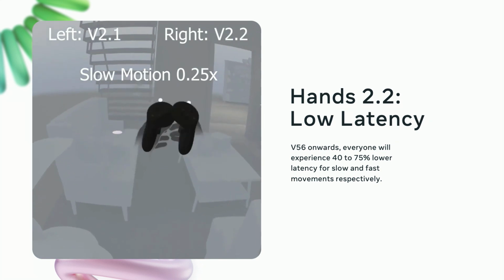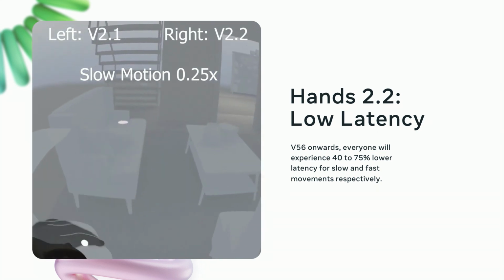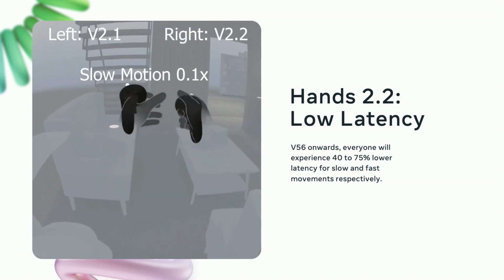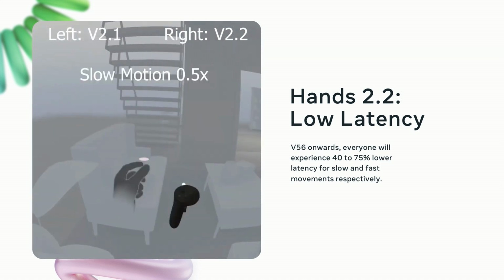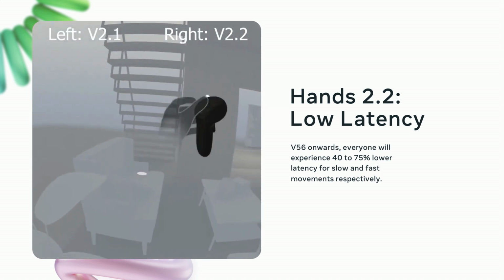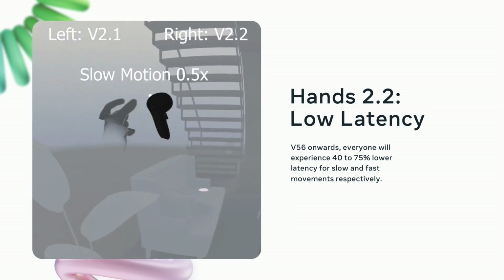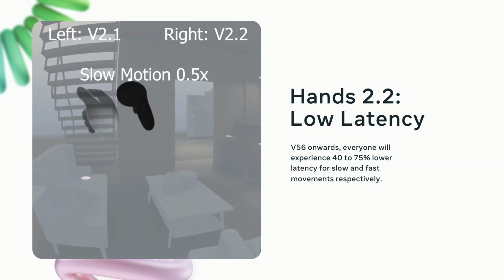We heard your feedback and wanted to make hands more responsive, so interactions would feel more natural to users. And we did exactly that. With Meta Quest V56 and beyond, we've drastically reduced the gap between hands and controllers. As you can see in the video here, the right hand, which is running Hands 2.2, is moving much more quickly and seamlessly with the controller. In fact, this improved responsiveness is a result of a whopping 40 to 75% latency reduction we've made in hand tracking.